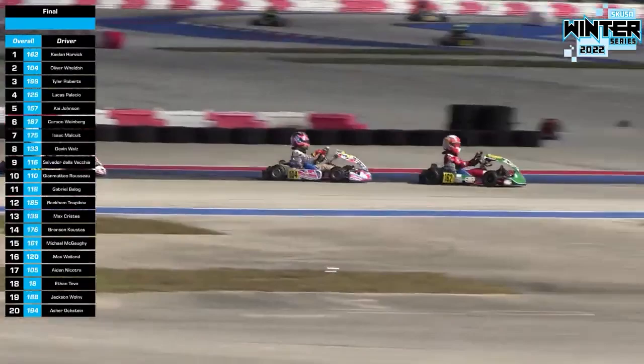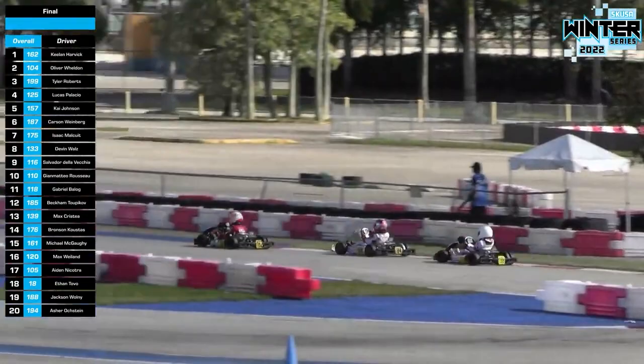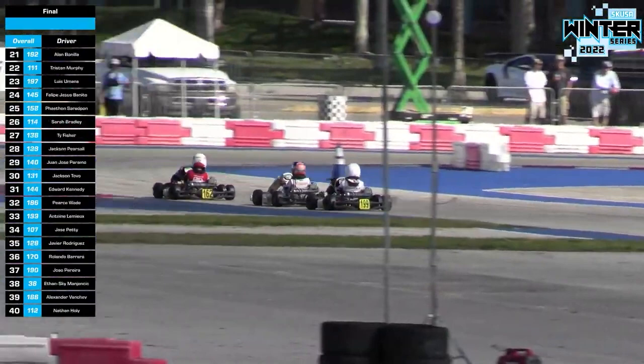They'll work their way in. Wheldon backs it up a bit. He wants to get a better run out of the corner. Harvick strong through turn number eight over to nine. Tyler Roberts looking to capitalize as well. He's just not there, Xander, right now.